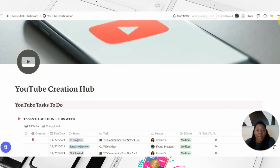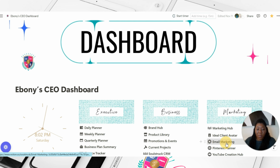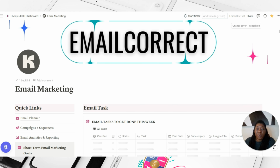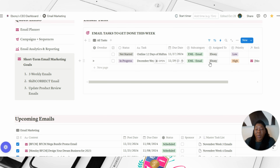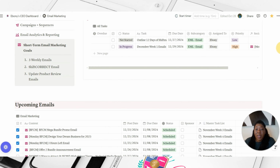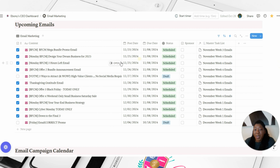In addition to this, I also have a separate actual planner and database area for email marketing. So this is where I pretty much track and manage all of our email tasks, so I can see what tasks we have for email, and then I can also see what actual email campaigns we have and the status of them. So you can see we're deep into Black Friday, right? So all the Black Friday emails are scheduled. And then we have this one email here that's still a draft, but that's because the video still needs to be edited, so we can add the link for that.